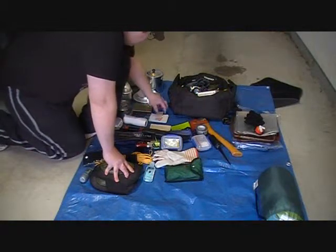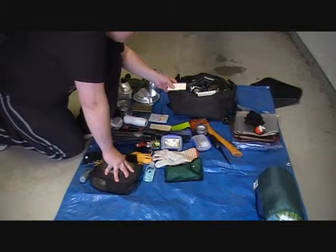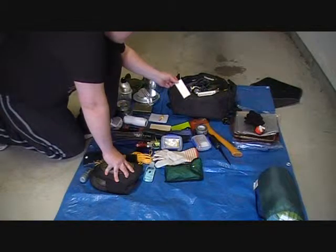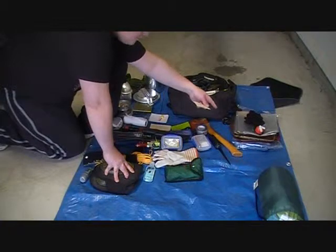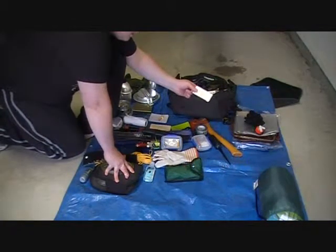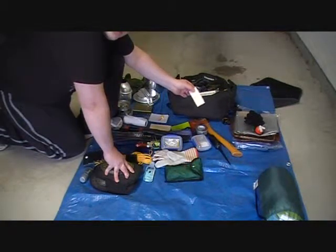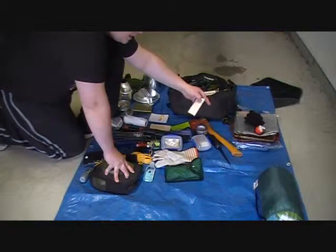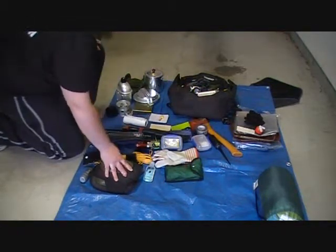Got my aqua tabs for my water, so in here is 10 aqua tabs, along with my water container there. Each one of those tabs is good for 1 litre of water, and that's a 10 litre container over there, so that goes perfectly with that.